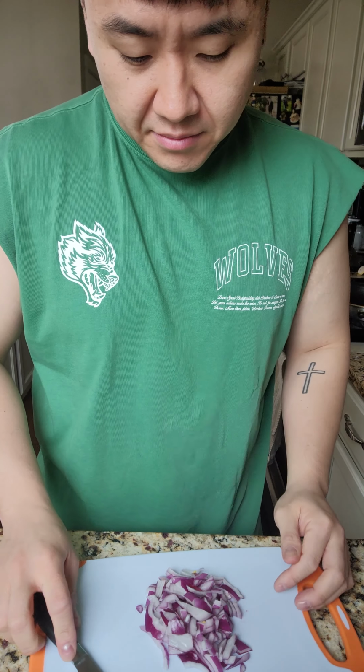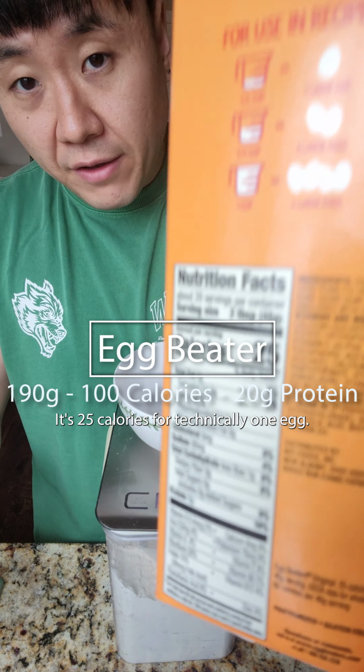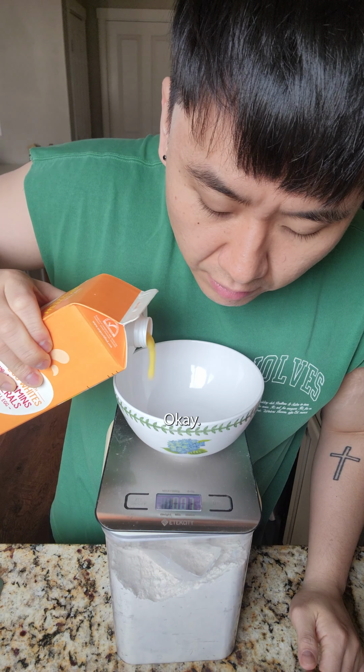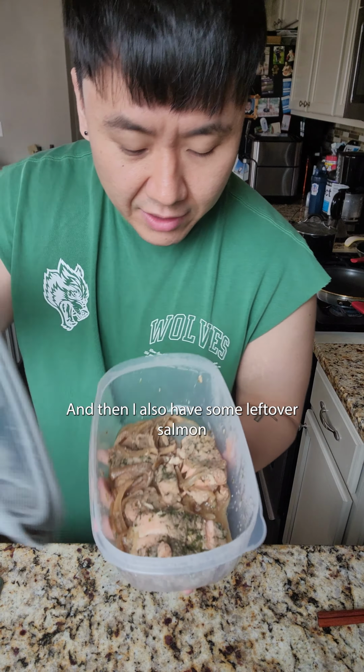Good enough. Next we have egg beater. Essentially half the calories. It's 25 calories for technically one egg. So we're gonna do four, about 100 calories here. Okay. And then I also have some leftover salmon. It's roughly around 4 ounces of salmon.